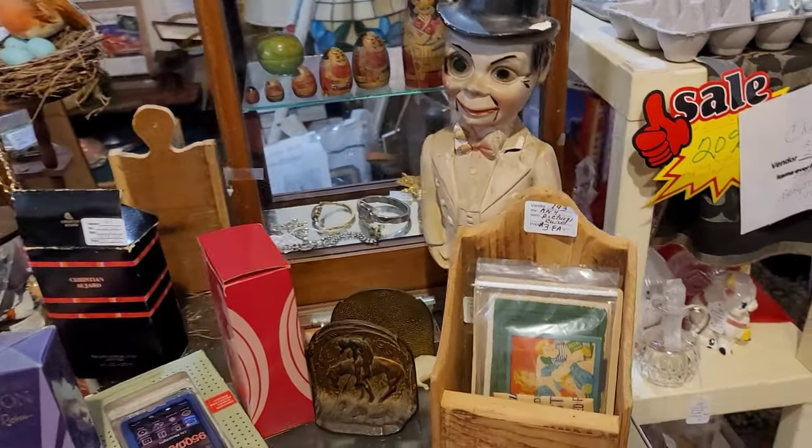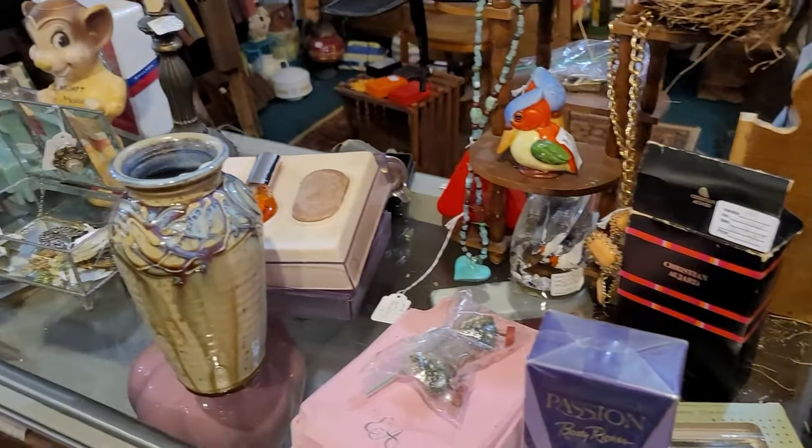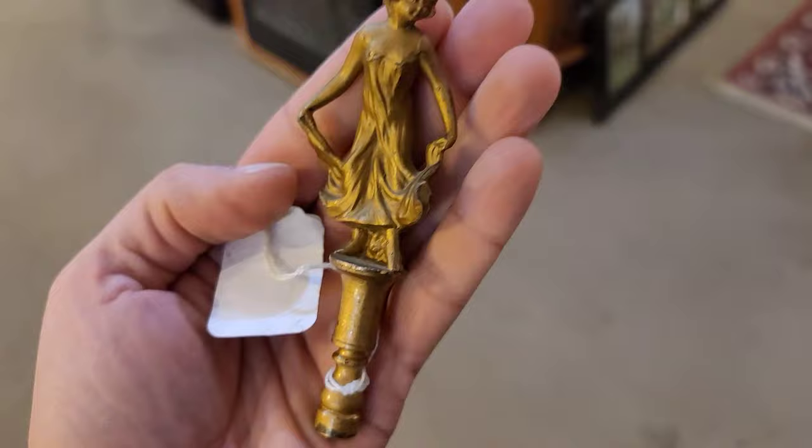I'm just going to take another quick shot here of things. We didn't miss anything. Well, c'est la vie. Our one purchase of the day, you guys, and we're going to wrap it up outside. Here we go.